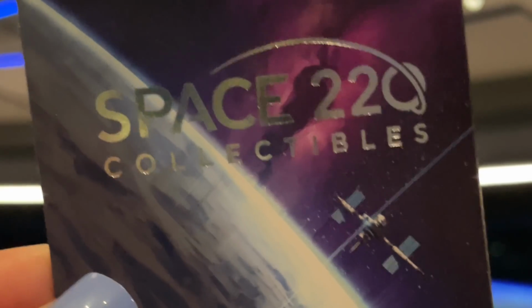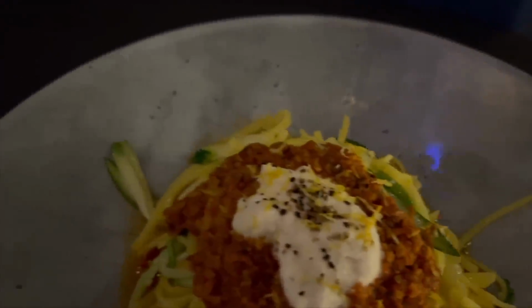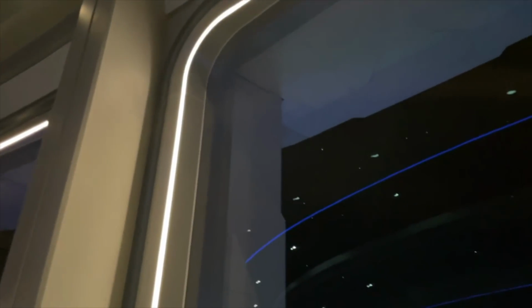Number 4 on our list of the Space 220 hidden secrets are the exclusive trading cards. Looking for a super unique souvenir from your Epcot trip? Well, how about some Space 220 trading cards? With every purchase of a kid's meal, kiddos are going to receive a pack of these trading cards. Now, the cards are split up into a series, each one being named after a planet in our solar system. There are 6 cards in each series, including one ultra-rare tech spec card.